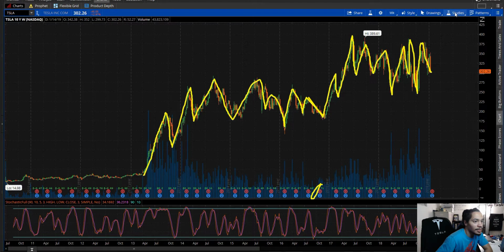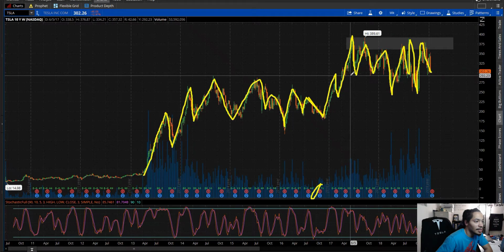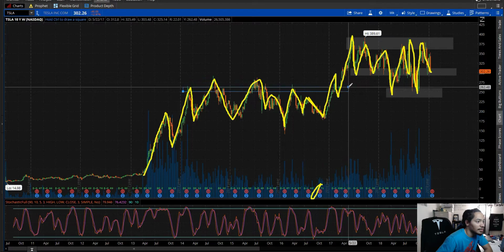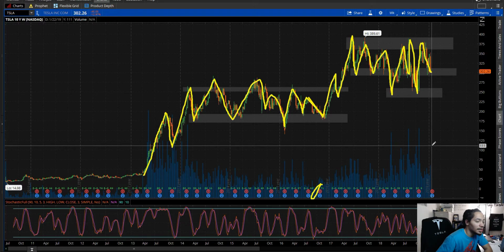Okay, here we go. So if you take a look at where Tesla stock peaks out at, and you just kind of highlight that zone, and then also take a look where Tesla stock bottoms out at, highlight that, like that. Here's where it peaked out at previously. Here's where it bottomed out previously, and boom, now we have our areas of where we look to buy and we look to sell.